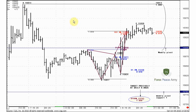Why? Because the market shows real strength returning back on the Friday price action after the non-farm payrolls release. At the same time, look at this pattern. The market has accomplished the 1618 butterfly sell target. Also it accomplished the 1618 expansion from this A, B, C pattern. All these targets are precisely at the 618 resistance from this high to this low.